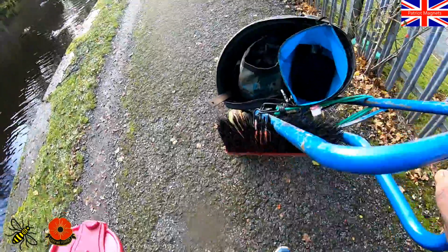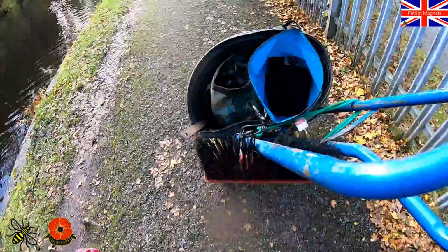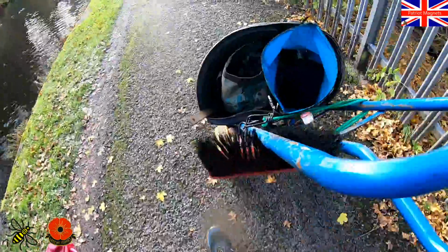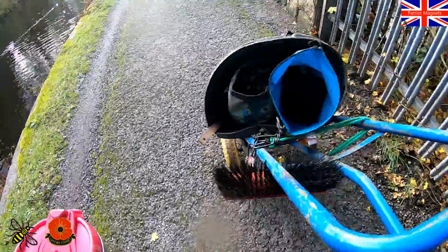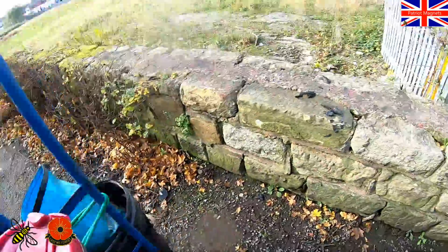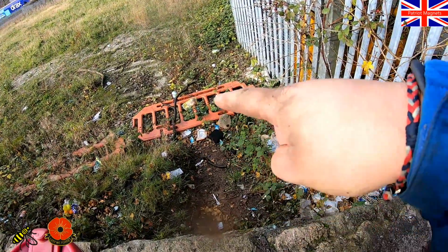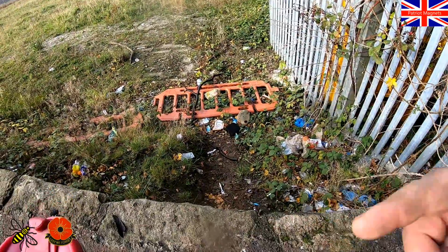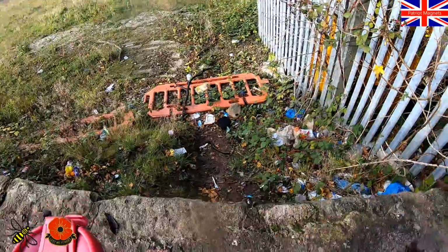Right, I mentioned that I saw like a CD case and like a toolbox, so I'm just going to keep this rolling now because we're coming up to the part where the CD case is. I'll show you. CD case is right there. So what I'm going to do is jump over, drag my cart over and go for a little scan around here and go that way and have a look at that toolbox.